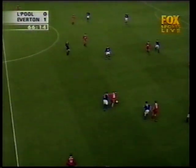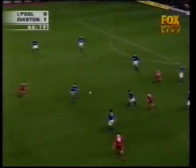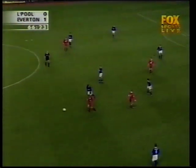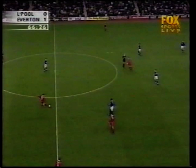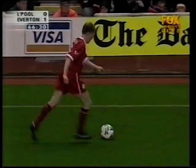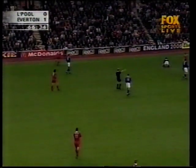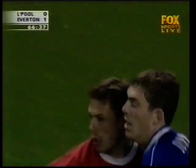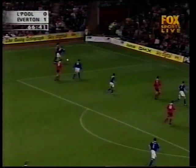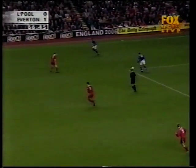Maya. Gerrard. 2 substitutes combined. The challenges are typically fierce. And it goes to Maya. Weir defended cleverly. Liverpool's throw. Berger did well to get the ball in, but Collins was on hand. Everton. Now Hutchison.